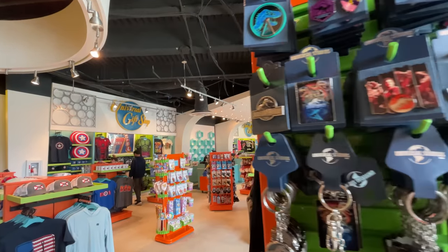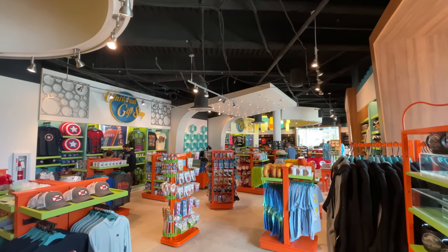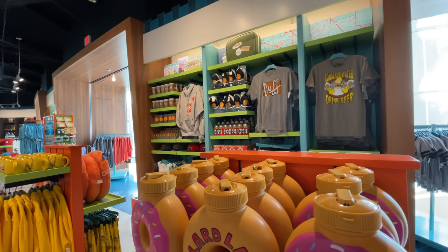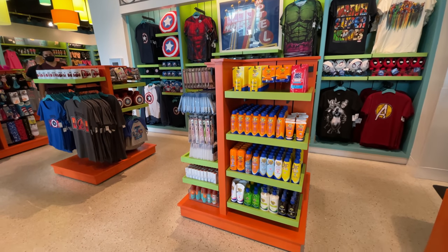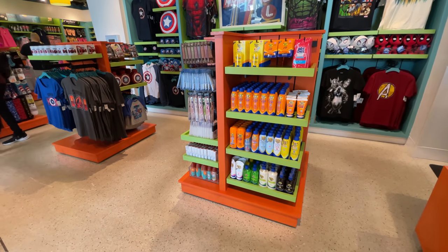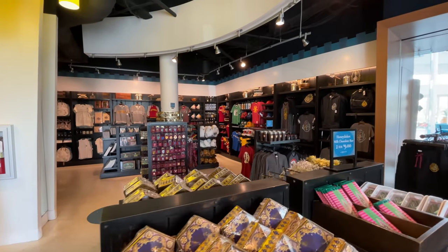And of course, a Universal hotel wouldn't be complete without a Universal gift shop. They have plenty of items in here as well as your standard items, if you maybe forget something like sunscreen, Advil, Tums, any of that kind of stuff. They have all of that here, as well as Harry Potter merch and just your classic Universal Studios merch.